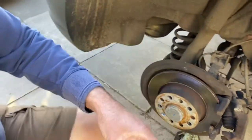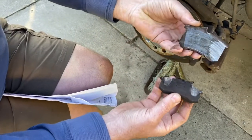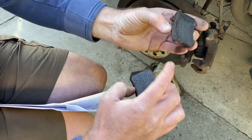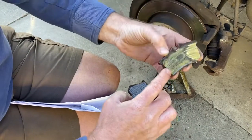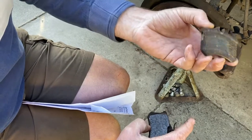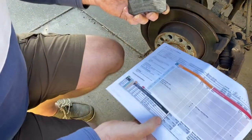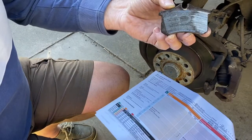Here they are. You know that funny noise that the customer reported from the back? That funny noise was the backing plate of the pad rubbing on the metal disc, metal to metal, because the pad is completely worn away. There is no friction material left. This is just scored metal. And according to Tony and Ryan, there's still 30% left on there.